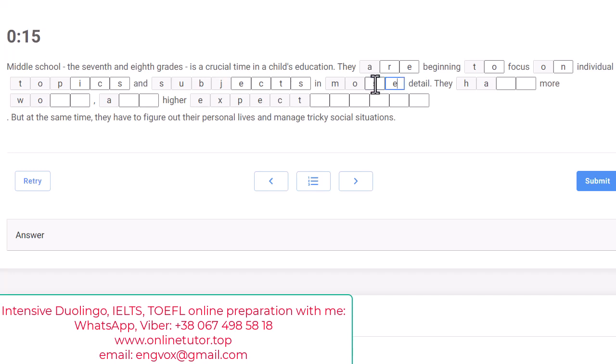Some guys, of course, will put here "in most detail", but think about it. I don't want to say that "in most detail" is absolutely impossible, though it's grammatically not so correct. But for Duolingo it's possible. But why most? Why not more? You see, you are sitting and speculating to yourself. Why most? "More" sounds more natural and more appropriate in "more detail". They have, you understand this, that they have more, they, subject, have, predicate, more something, like I have more money.